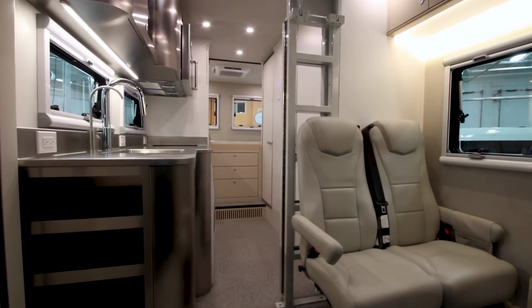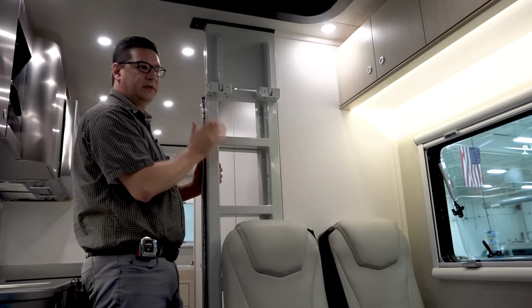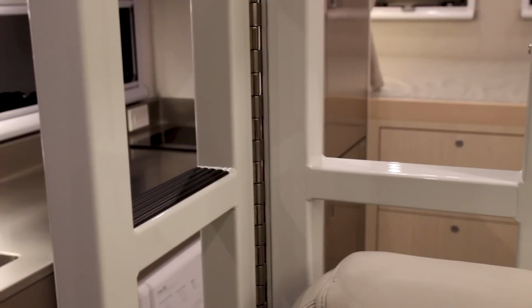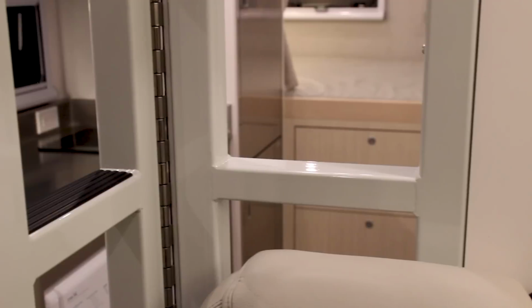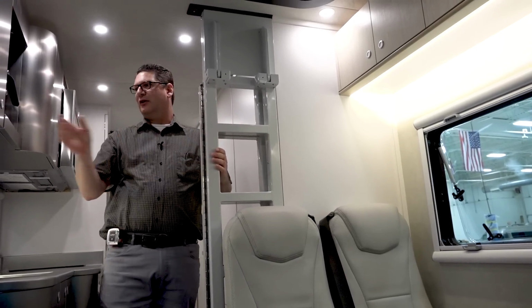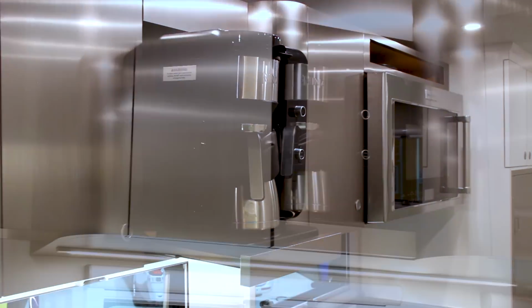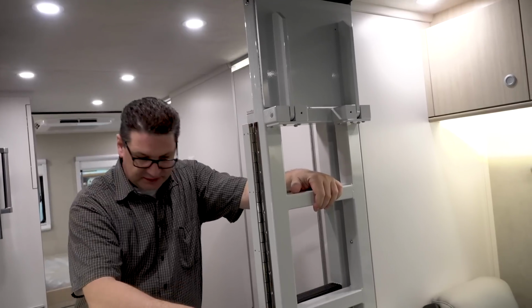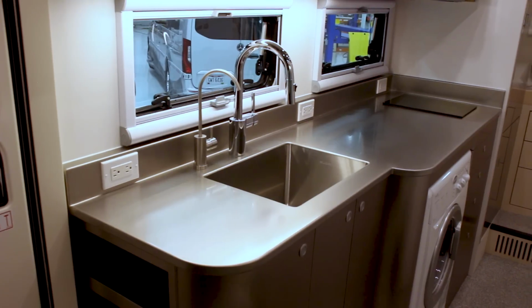One of the things the owner was always key about was that things were permanently mounted in place. They weren't removable. They function in place, like our table, the stairs here, the coffee maker. Things slide out, they slide back, and they're easy to use. It worked out well, and it fits around the seat. It still allows you to access the kitchen area.